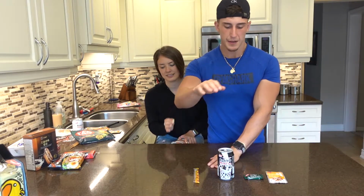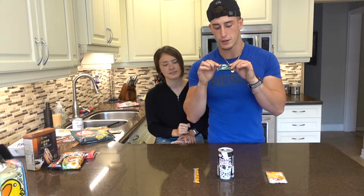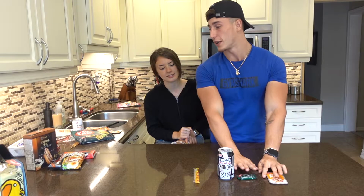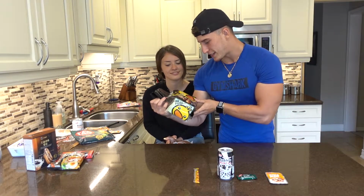We got the jelly sticks, bubble tea, green tea Kit Kat. And this beef thing, I don't even know what it's called, but it's pretty freaking good. Yeah. And for our next product here, we got some egg rolls.